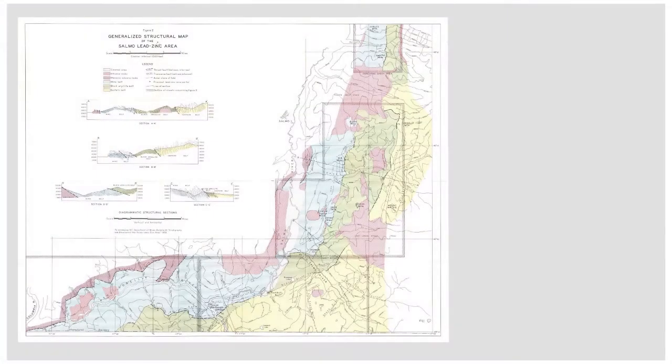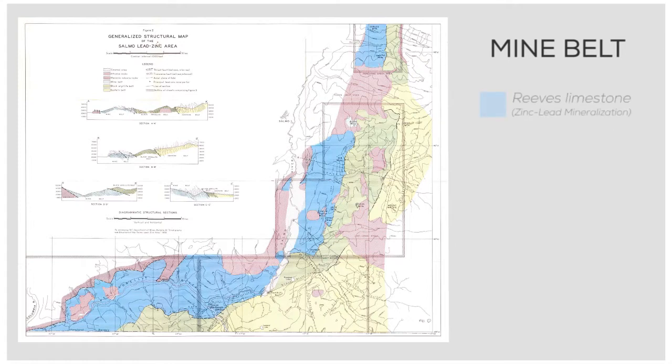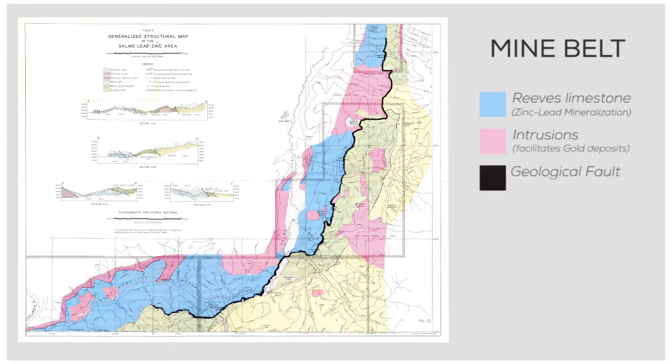So this is a shot of the regional geology map. We're in what's called the mine belt, and this is a belt of rocks that hosts all the major lead zinc mines in the region. The key units are this blue unit, which includes the Reeves limestone, and that hosts all the lead zinc mineralization in the area. And then this pinky red unit, those are the intrusions that bring the gold into the area. You can see this large fault that bounds the limestone unit on the east.